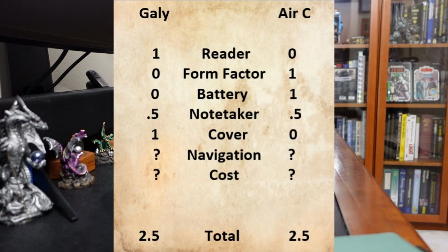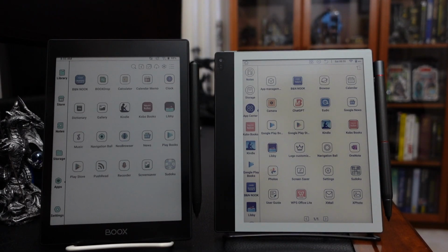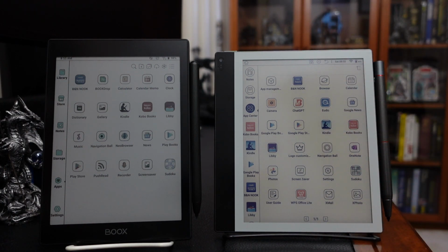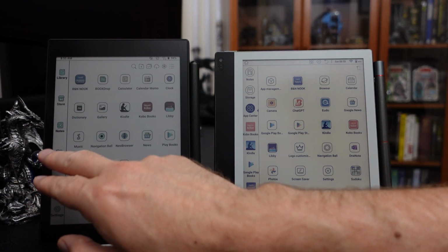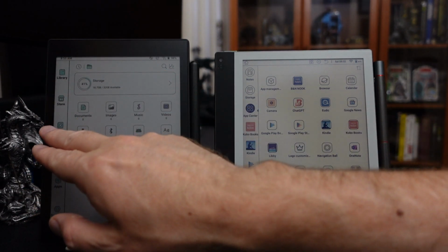So back to the total, we now see a tie between the Galy and the AirC with 2 categories to go. Our next category is general navigation. What's it like just to go through the menus of this device? How responsive is it, etc. We can look as we go through the different settings on the side navigation bar.